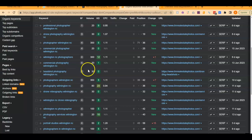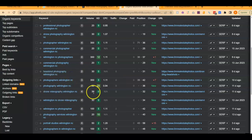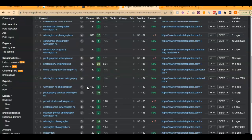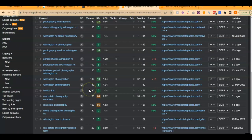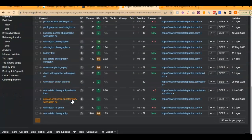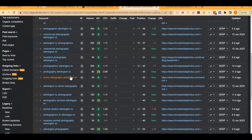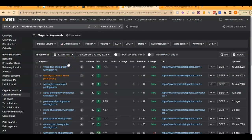Headshot photography, 30. Drone again, 30. Wilmington drone, 30. Drone actually looks pretty good for Wilmington. Portrait, business portrait, 30. So some pretty good ones. I didn't necessarily see real estate photography specifically for Wilmington, North Carolina, but it's probably out there, probably exists. They might just not be ranking for it.